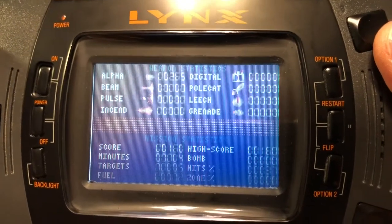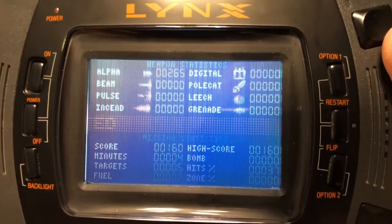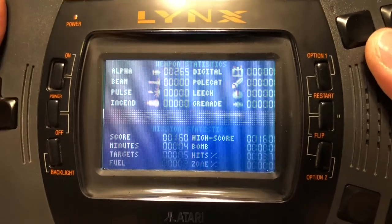There is Power Factor for you. Did not get very far at all, but there is a little taste. And if you have a Lynx, I recommend checking it out. It's not super expensive, and it is a lot of fun, actually.